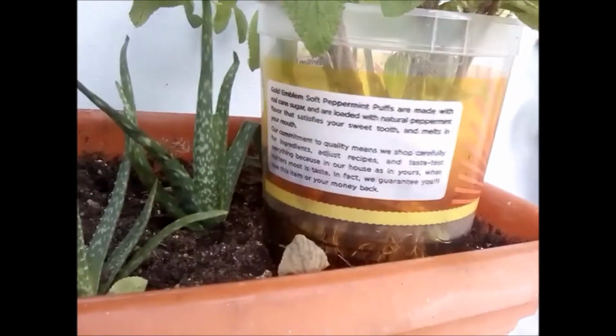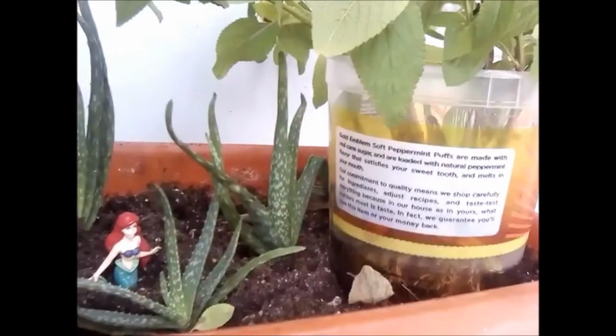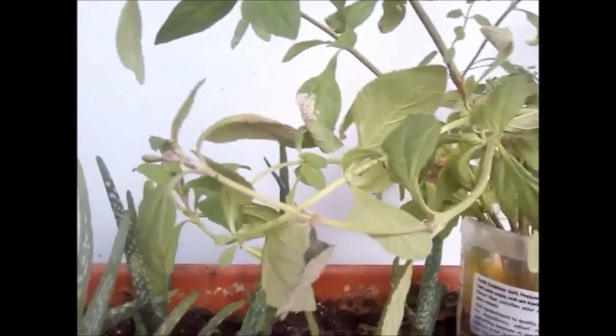You want to see something? Look at the roots. It's full of roots, and it's still living pretty good here. So I use this canister to put water in it and repropagate them because I have to be cutting them constantly.